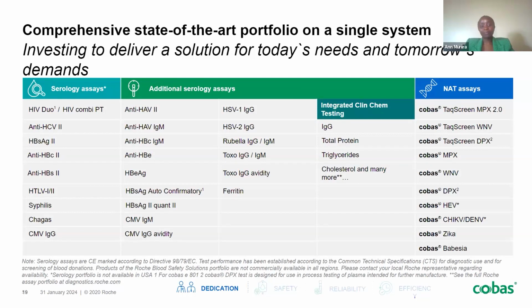So for serology, most of the blood banks are looking for the basic HIV, anti-hepatitis C, hepatitis B surface antigen, and syphilis. We have this, and we also have additional serology assays like hepatitis A, hepatitis B e antigen. We also have the hepatitis B surface antigen confirmatory, CMV, and also for the nucleic acid tests, we have the MPX, that is hepatitis B, HIV, and hepatitis C in one. We also have the West Nile virus, DPX for hepatitis A and parvovirus B19. We have hepatitis E, Zika, and Babesia. So this speaks to how we have invested to deliver solutions for today's needs and maybe for tomorrow's demands. We don't know what the guidelines will say a few years from now, so we are taking care of that too.